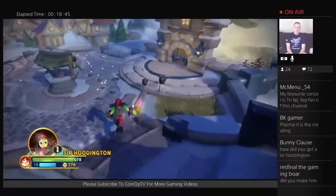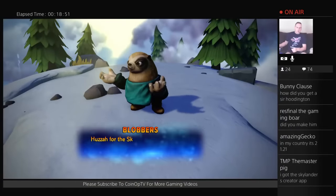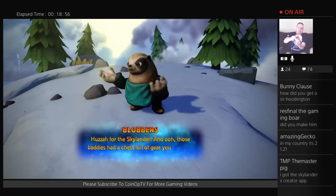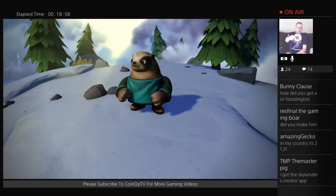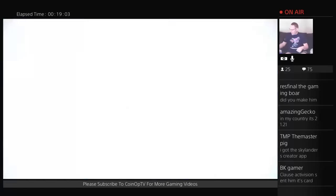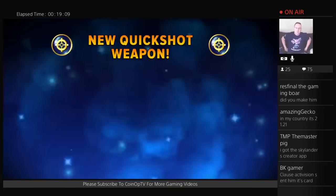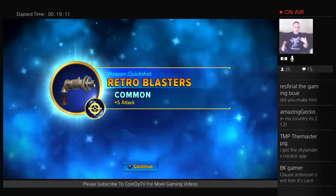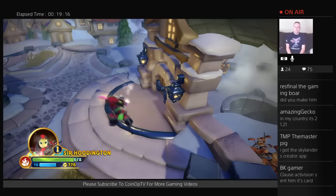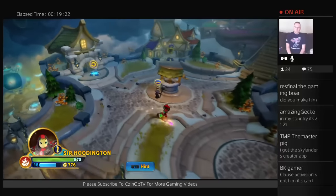Okay. Funny. Activision sent me the... Huzzah for the Skylanders. A lot of people jumped in late. I've got the Sir Hoodington trading card. It's got the chip inside with the pre-made Skylander Imaginator, Sir Hoodington. And if you can't tell, I also got my Undead Quick Shot. This is a custom t-shirt that Activision sent me. I didn't make this character, though. I didn't make either of these, FYI. My ultimate awesomeness.